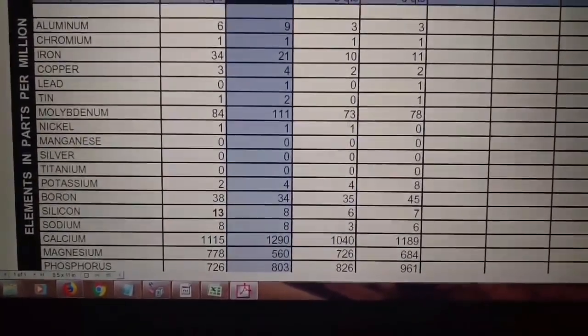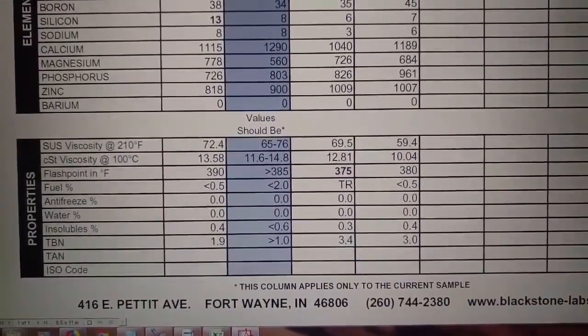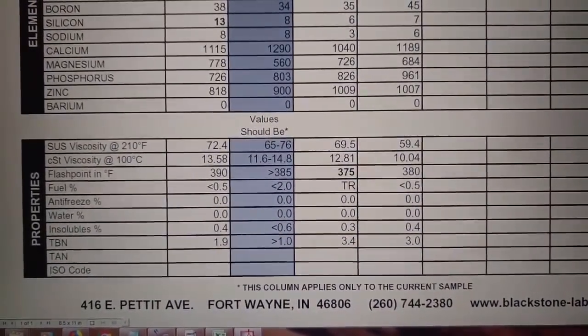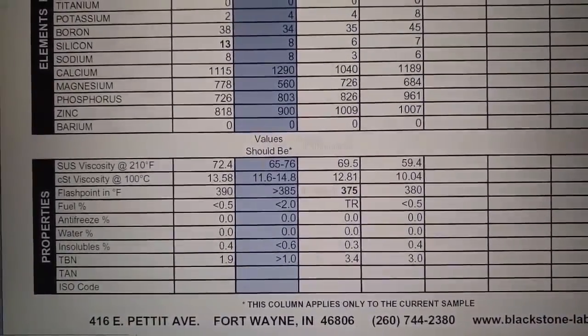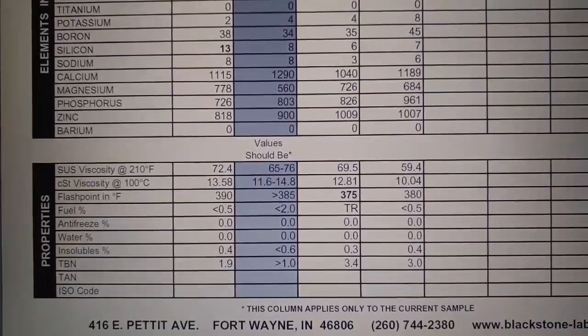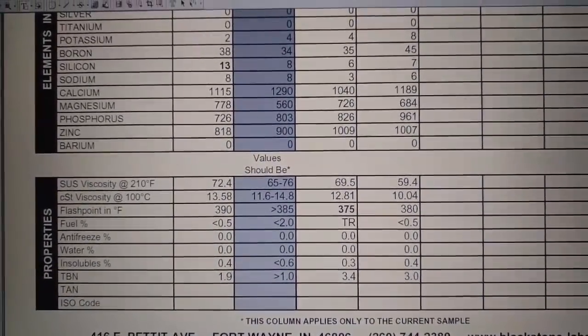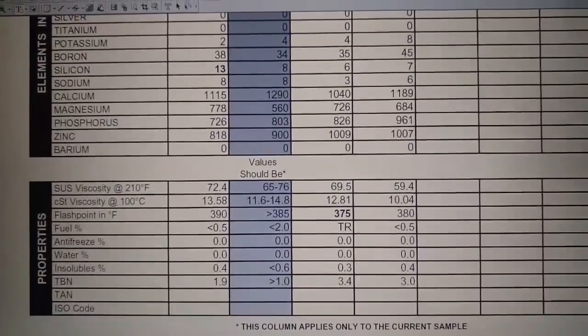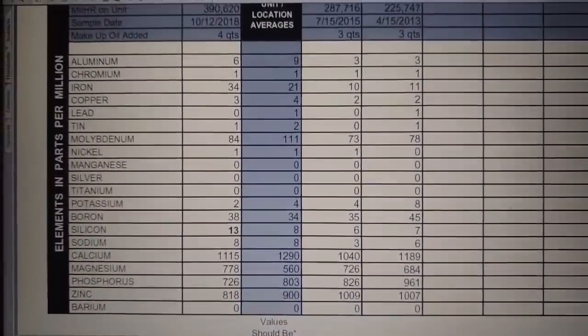So there you have it. Oil change is being done. 12,000 miles is not too many miles. However, again, I added 3 quarts in that first 5,000, so that may affect it. I'm going to do my next change at 10,000 and see where these numbers go with a paper filter. If you have any questions about this stuff, let me know.